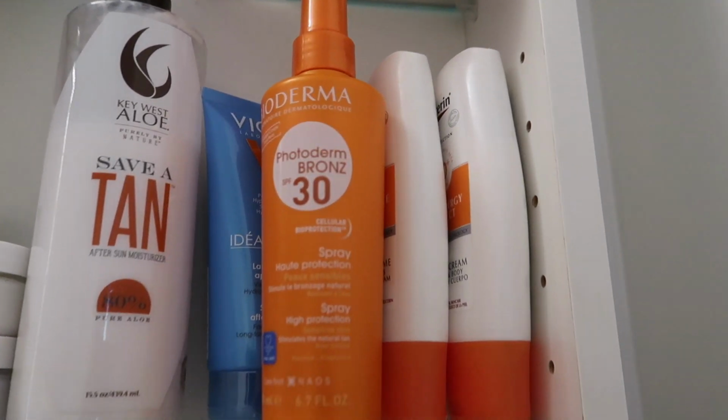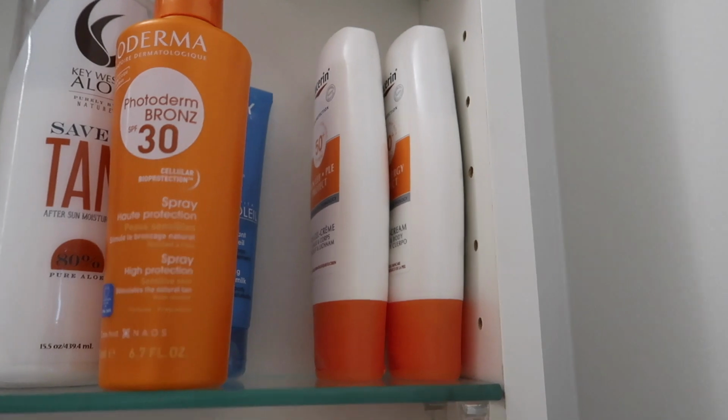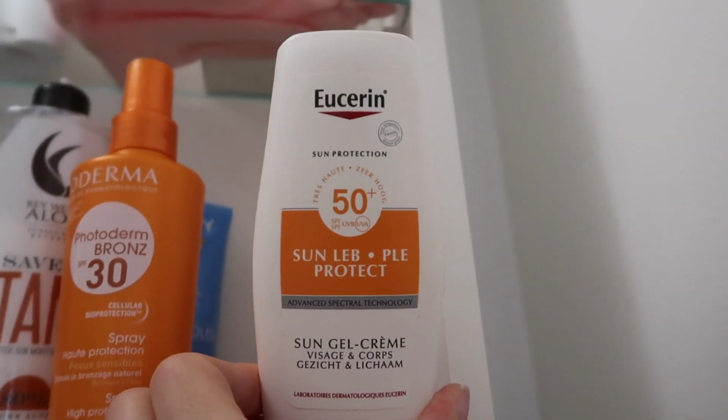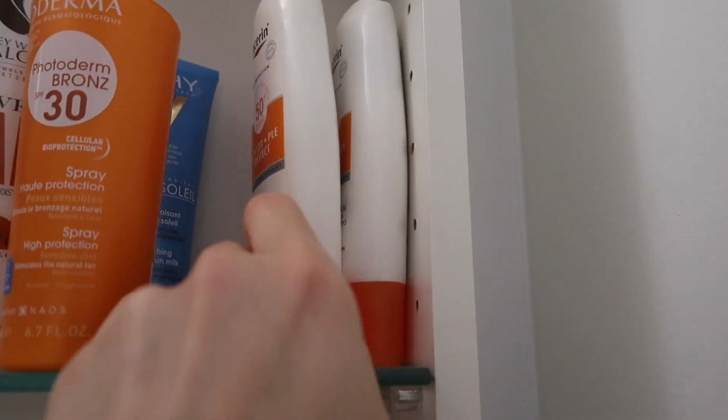Okay, and then I have sunscreen. I don't know if you guys, I think I told you guys this, that I have a slight sun allergy. So because of that, I use this sunscreen. This is a special sunscreen that I bought. It's PLE Protect SPF 50. So I have 2 of those.